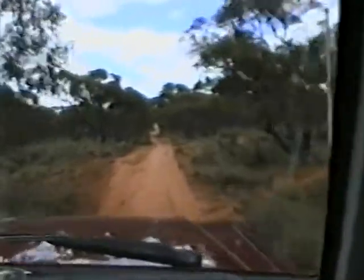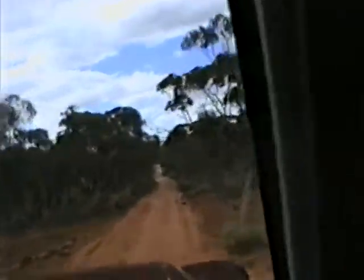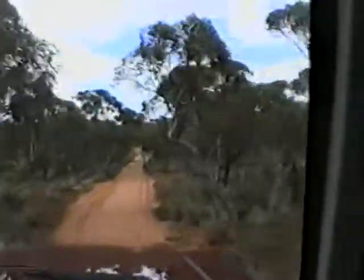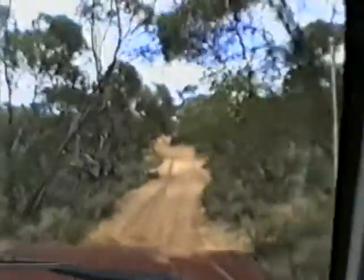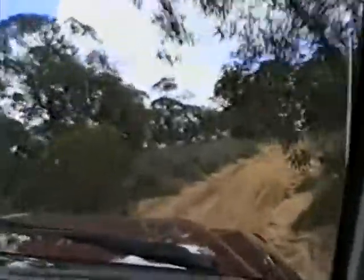We've found the actual border track. That's South Australia through there, the pastoral country, and this is Victoria. This is the actual road running along the fence. There's no road on the actual map here, but I do know it does go all the way up the border. What a good little track.